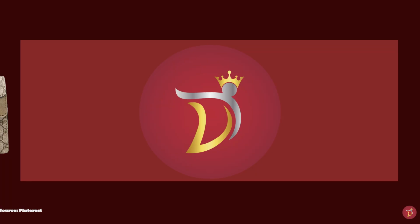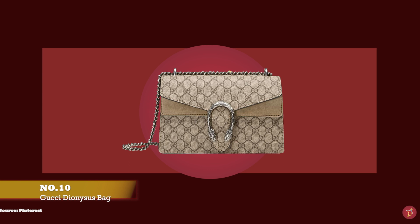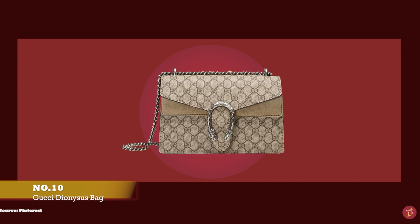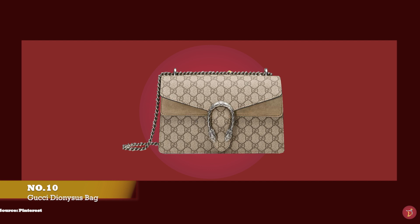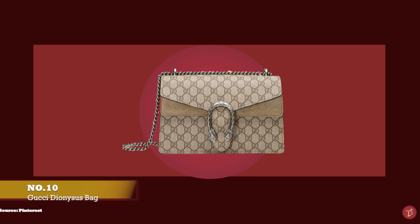And at number 10, we have the Gucci Dionysus bag. With somewhat of a following, especially due to its beautifully crafted centerpiece buckle, with prices starting at upwards of £2,200 for the small size. Shortly after Alessandro Michele was promoted to creative director, he debuted his first handbag for the Gucci fashion house, Dionysus.